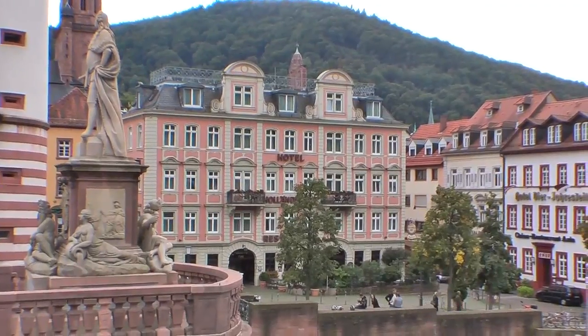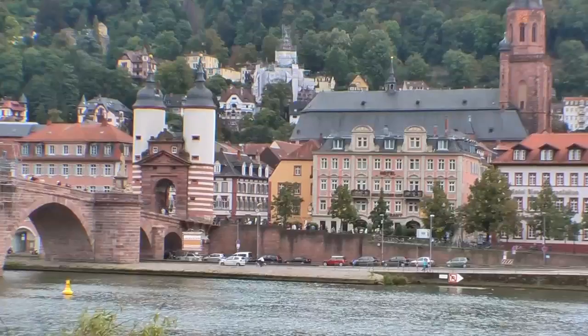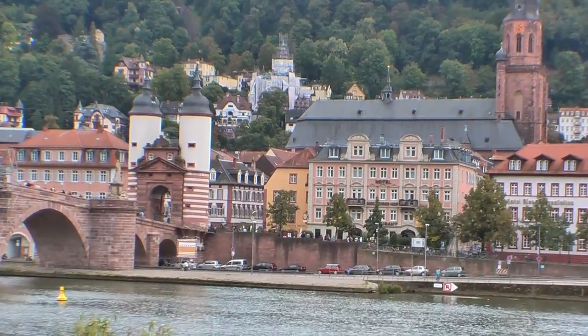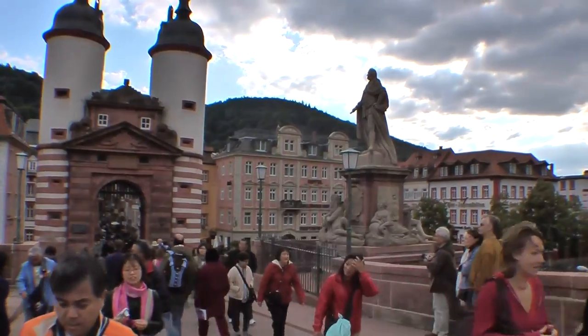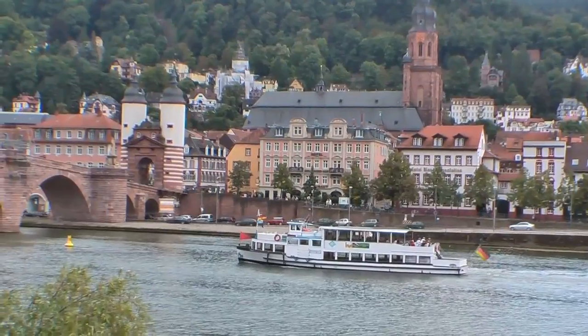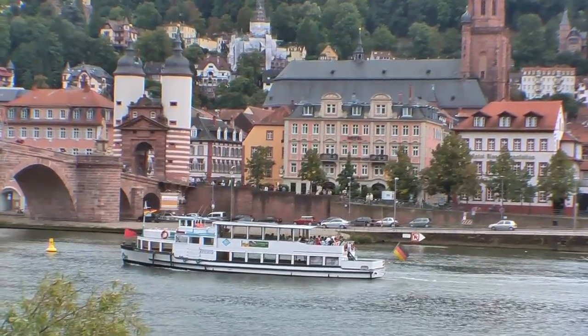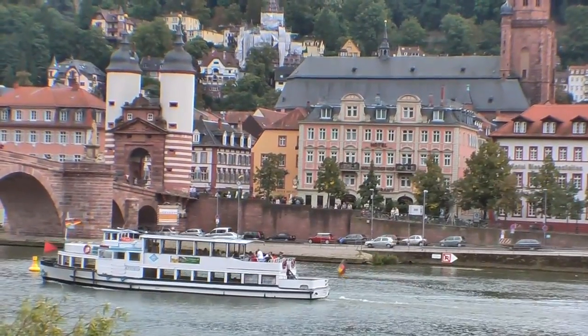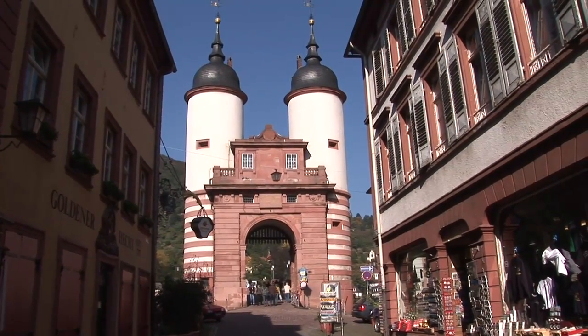Well, in the late afternoon, you might enjoy a stroll along the famous Philosophers Walk. To get here, you cross the river on the landmark Old Bridge, the Alte Brücke. It's one of the signature sites of the city that dates back to 1786. And this bridge was never damaged or destroyed in any of the various wars that affected Heidelberg.